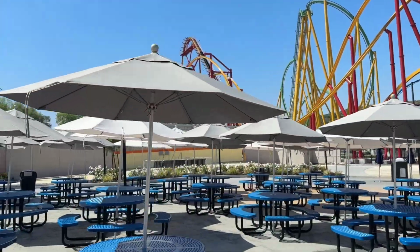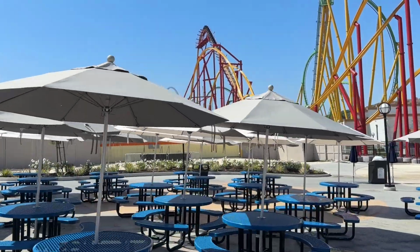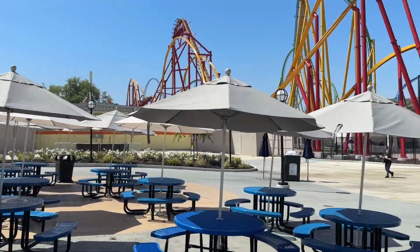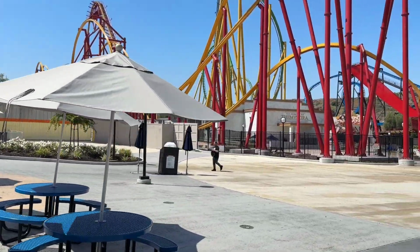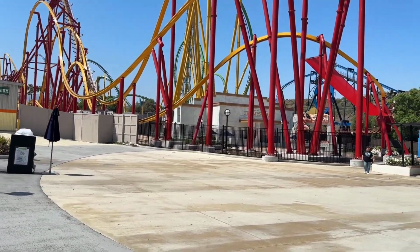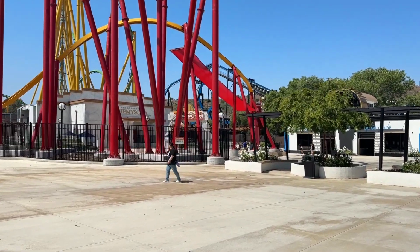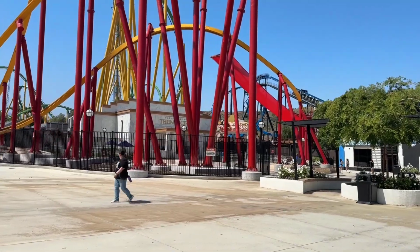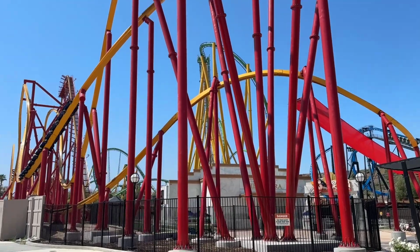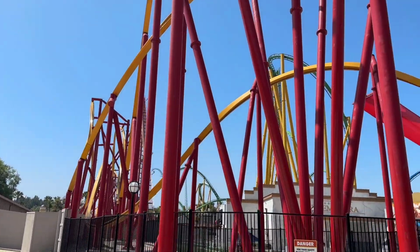One thing I will add as well, from what I could see, the former Flash is no longer below Screamin'. If you remember, Flash used to be kind of in this area here. So the ride vehicles are no longer below Screamin'. I don't know if that's a good thing or a bad thing. Would love to see that ride come back in some fashion, just because there's not a whole lot of them around anymore. We'll keep an eye on that, see if it pops up at any other parks or here, perhaps.